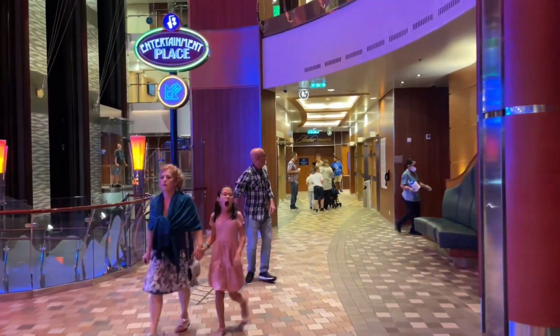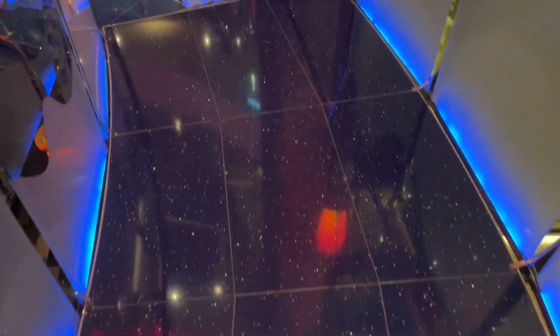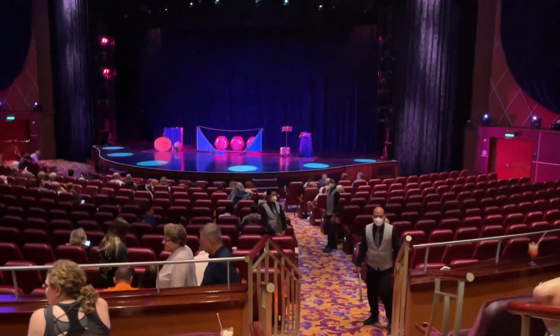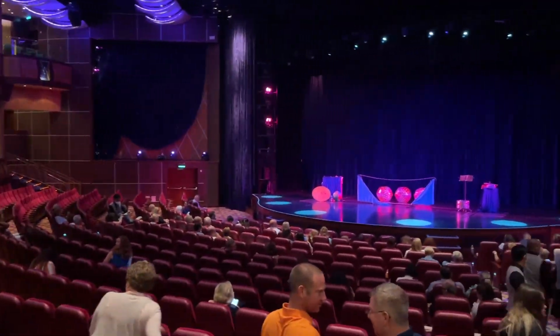Down the steps onto the fourth deck, we have the Amber Theater, which is in the front of the ship. On Allure of the Seas, they have Mamma Mia, but they also have Frontliners.